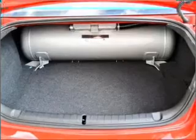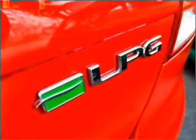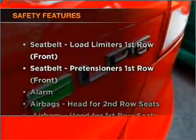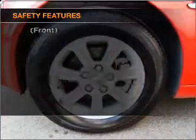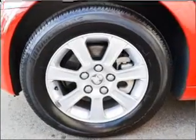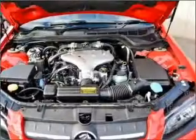You will appreciate the safety feature of anti-lock brakes. If safety is a high priority, rest assured knowing these top safety components are included. If you're looking for a first-rate vehicle, this one could be yours today.